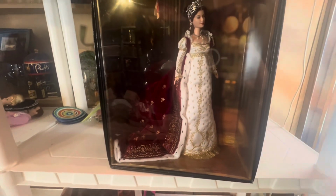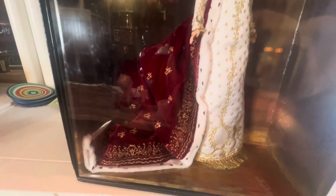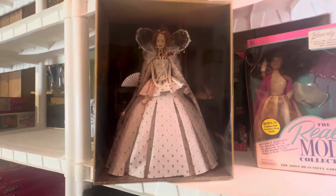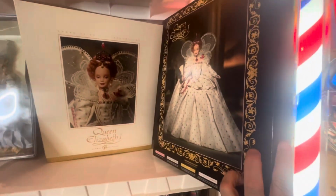Now she goes all the way up to $1,200 on eBay, but I always take the lowest value to kind of stay conservative with my collection. I don't want to overprice the collection. I want to know what it's really worth. And that's what the front of the box looks like. Then the next one we have here is the Queen Elizabeth doll, and her lowest value was $650, but again, she goes all the way up to $1,200 on eBay, and that's what the front of the box looks like.